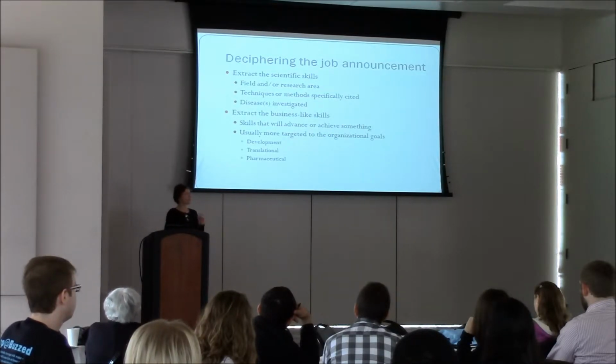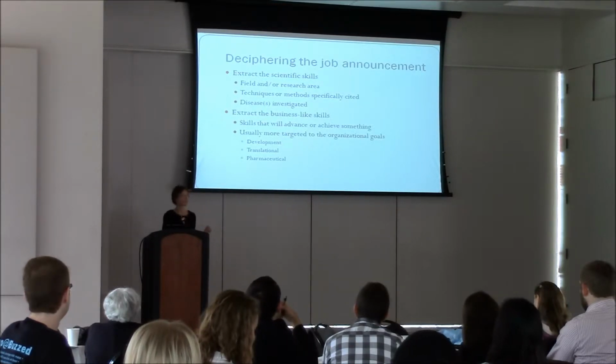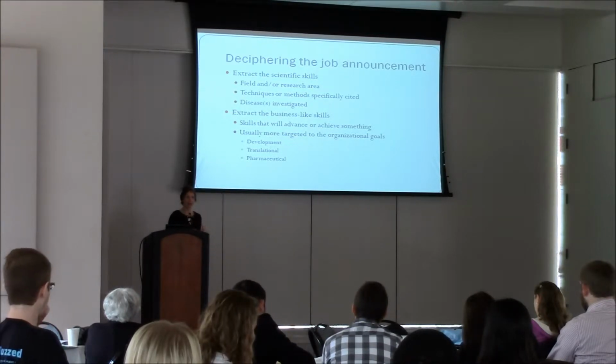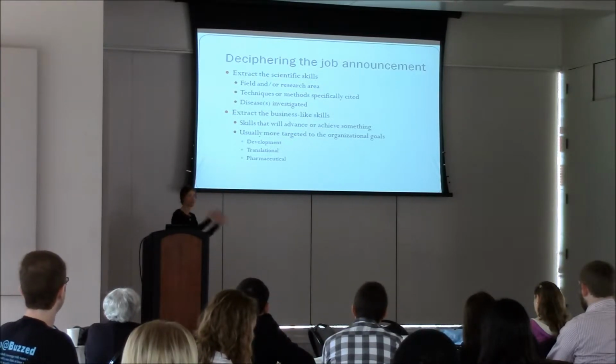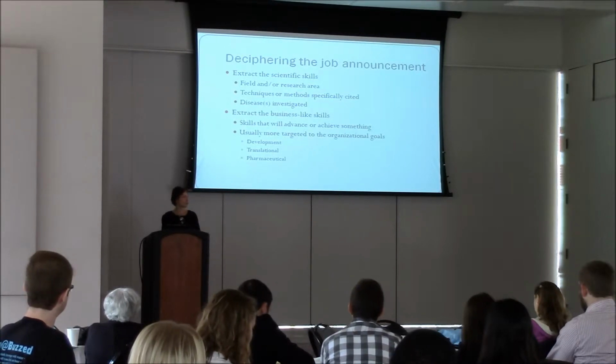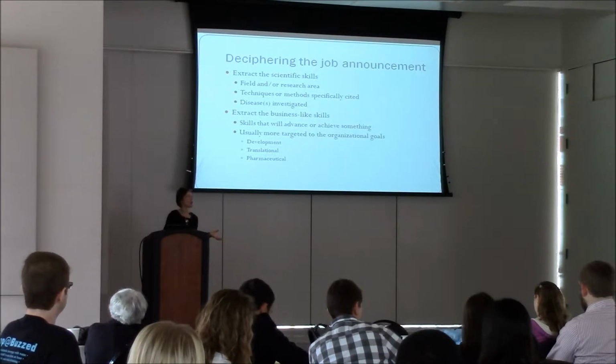So when you look at the job announcement, the first thing you're looking at are the scientific skills. What are they looking for? What do I have as a scientist that I can apply directly to the company? And those are field or research areas, that can be disease, that can be specific techniques or methods.